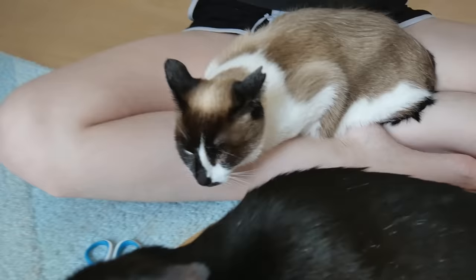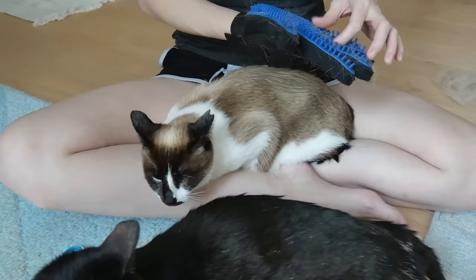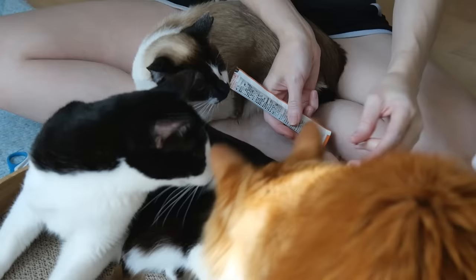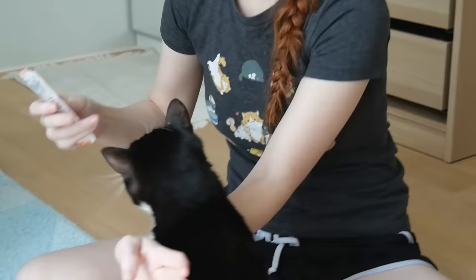But she has a ton of dead skin in her fur, and I want to make sure she's not hosting a bunch of mites that are contributing to Poki's allergies. This is for Peachy because she's been such a good girl. Whoopsies. There you go. Hey, this was for Peachy. Poki, what happened to being a gentleman?